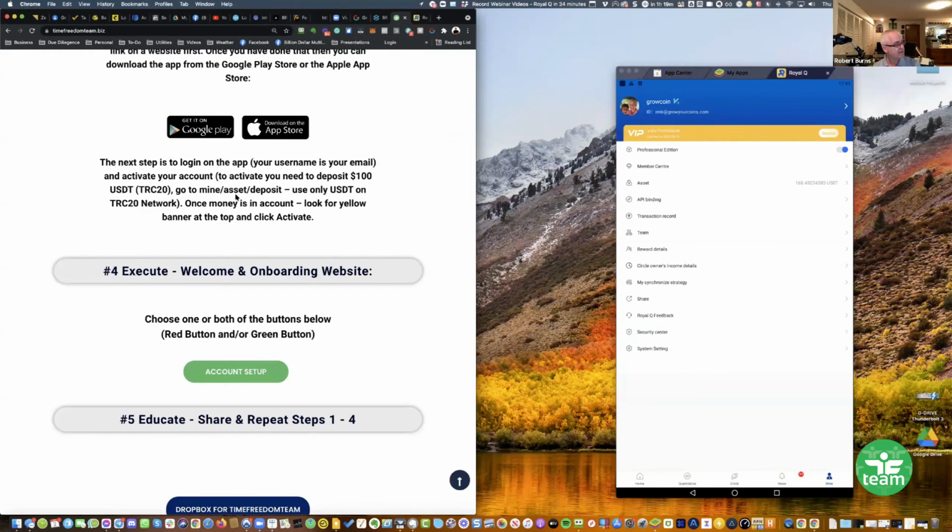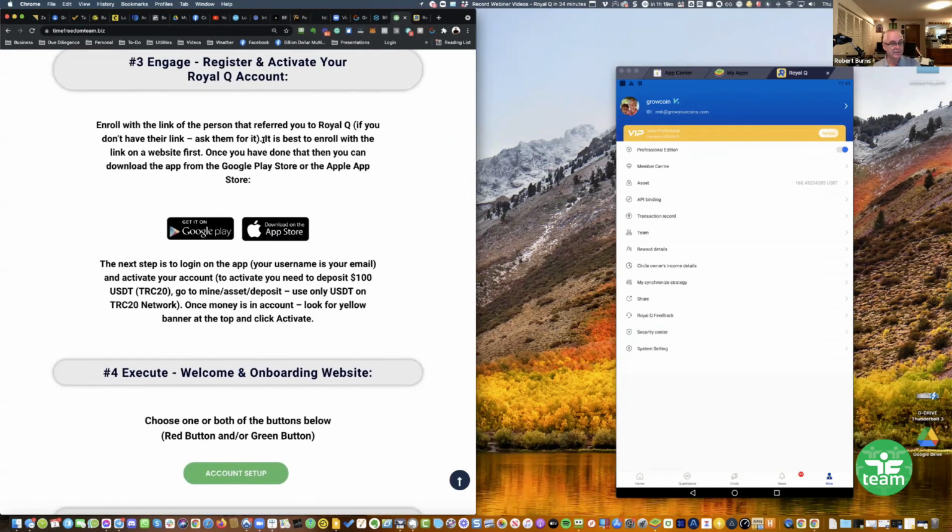But the first step is to get activated: get the link of the person that referred you here, register, then download the app. Then the next step is to activate with $100. If you have enough information right at this point to make that decision, just go ahead and do it. Many times lately, with inflation being what it is, it's hard to go out and have a meal and not spend $100. You spend $100 on Netflix, actually more than that. This costs a lot less than Netflix. And you have a business that can generate you income.